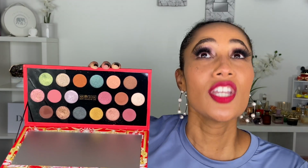I am telling you, this one is worth the coin, sale or not, okay? Sale or not, this one is worth the coin. So skip the quads. If you were looking at anything from the holiday release coming from Pat McGrath, skip the quads, get Celestial Odyssey. Now, another palette from Pat McGrath that I say you can go ahead and skip from the Sephora sale, Mothership 9.